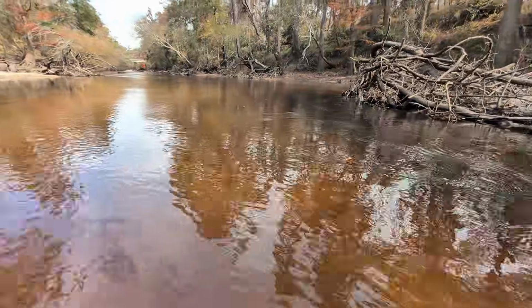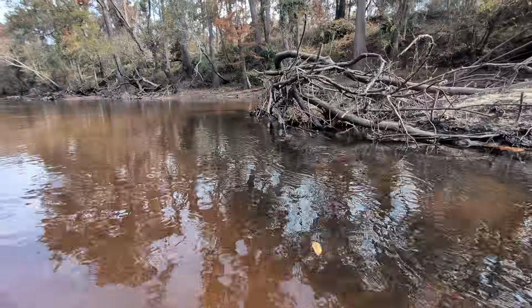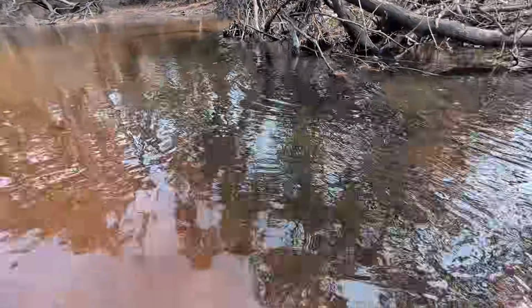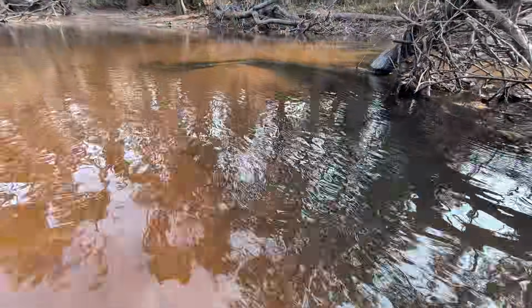Always something guarding the treasure. My good friend Mark Renz said in a book of his called Fossiling in Florida. And in today's case, what is guarding the treasure is sand. A lot of sand covering everything. This looks like a spot maybe to throw a mask on. Possibly.